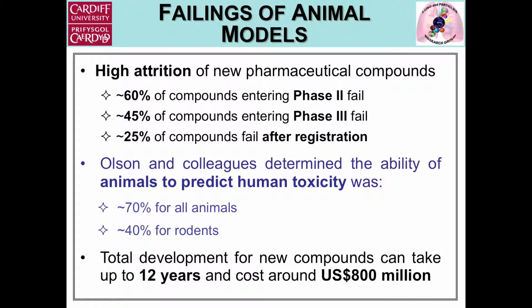Also, if we actually take a closer look and break down these animal models and look at rodents, they only managed to predict human toxicity in around 40% of cases. This is quite worrying considering that rodents are one of the most widely used animal models in scientific research, and especially in lung research, which is where my area is.